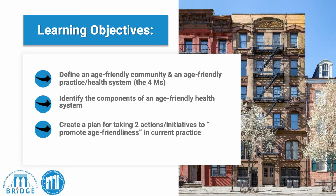The objectives for today's session with you are to define an age-friendly community and an age-friendly practice healthcare system. That's the 4 M's, which we've already talked about. And we're going to identify what the components of that system are, give you a sense of how we do that and what we need to change in our practice. And finally today, we're going to help you create a plan for taking 2 actions or initiatives to promote age friendliness in your current practice, whether as a student or a practitioner.